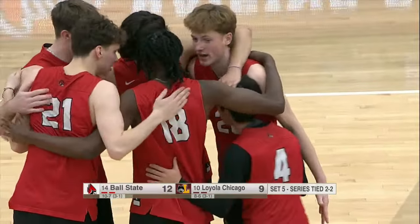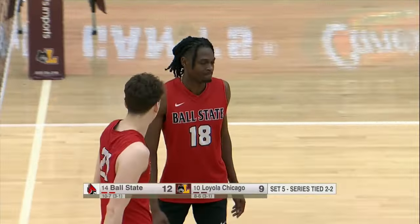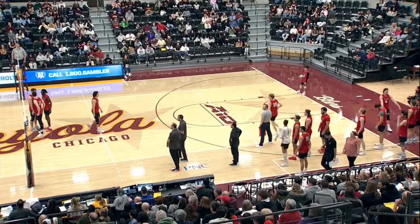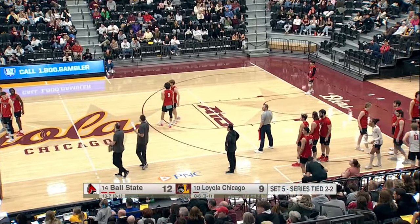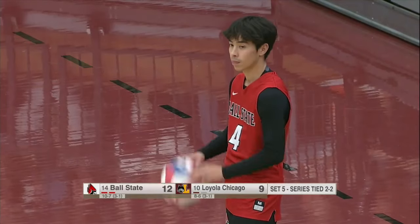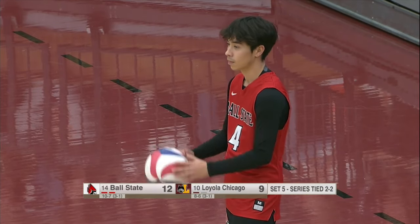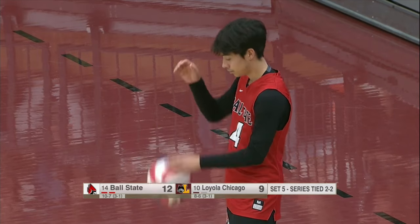Obviously a timeout here from Loyola. You would think. Yes. Timeout, Loyola, the first by I. And here's two faces we haven't seen since set two. Jake Reed and Parker Van Buren back on the floor for the Ramblers. The Van Buren sub, I completely understand because he's a right-handed hitter on the left side, which is pretty important. And then Reed also steps in to help try to attack the ball in the front row.